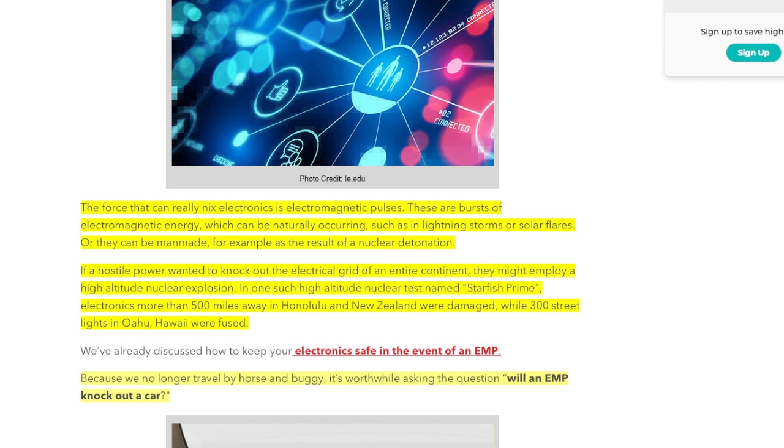In one such high-altitude test named Starfish Prime, electronics more than 500 miles away in Honolulu and New Zealand were damaged, so electronics in general, while 300 streetlights in Oahu, Hawaii, were fused. So that literally means they melted down because the energy that was induced into the wires in that system basically turned it into a big welding machine, a big welder, and fused, literally melted the wires and the lights in Oahu, Hawaii.